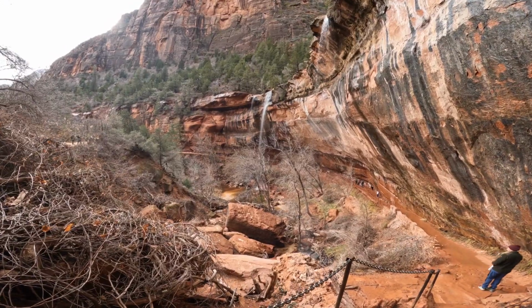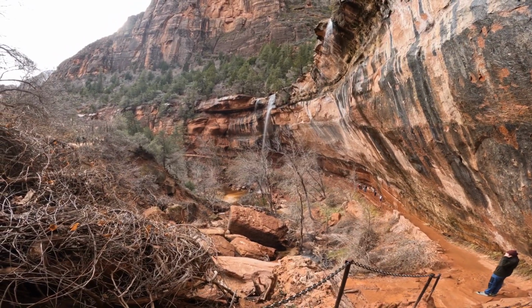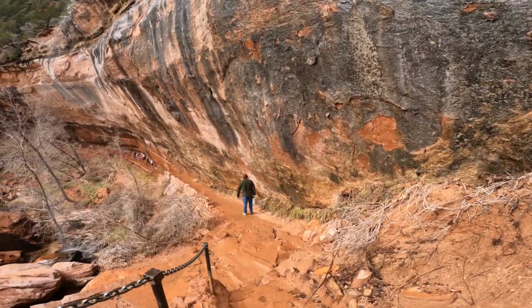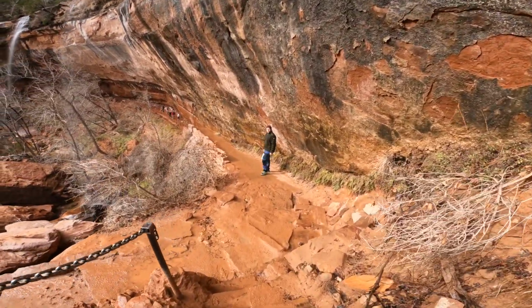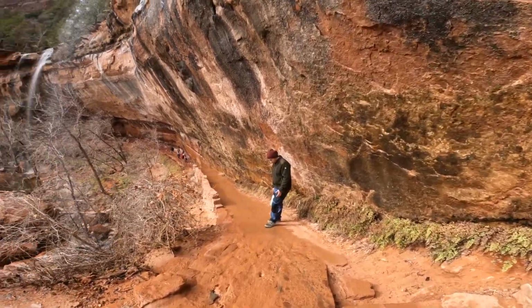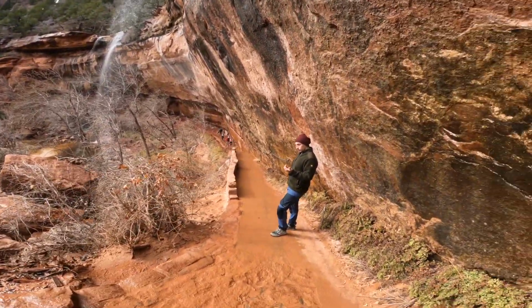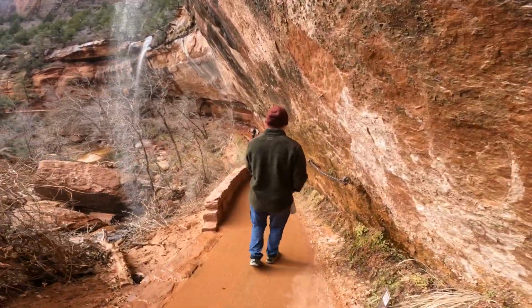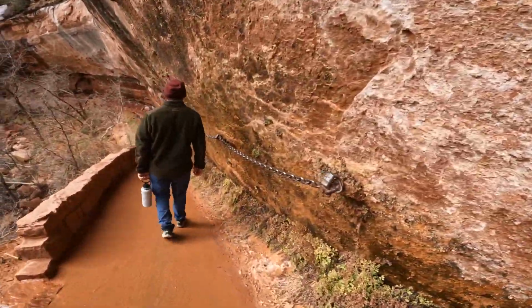And this is where we're at, Emerald Pools. We got some waterfalls coming down. Got lots of water in this area. This trail is always slightly wet and muddy year-round, no matter what type of weather you have, because there's so much water dripping off these rocks, lots of moss. So take this area slow. There are chains just in case.